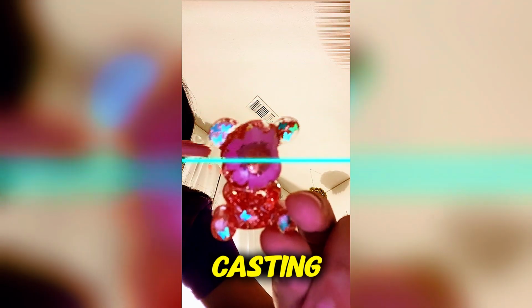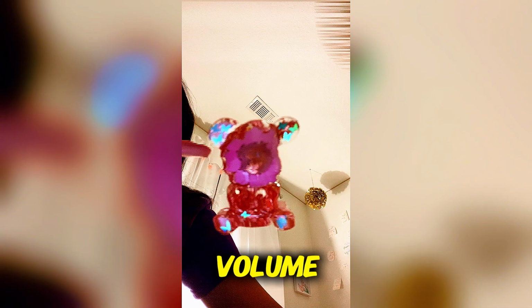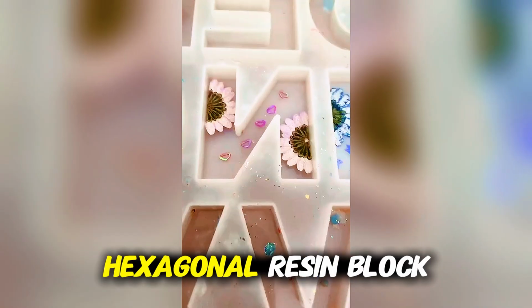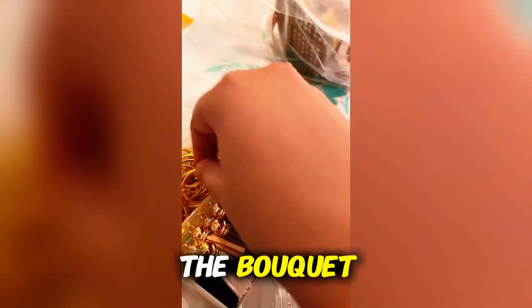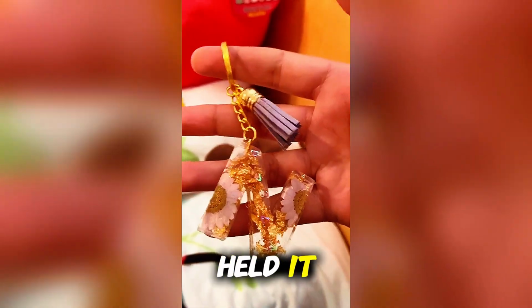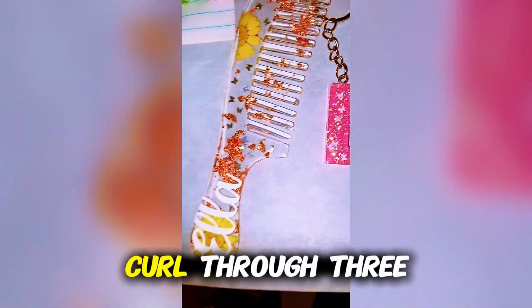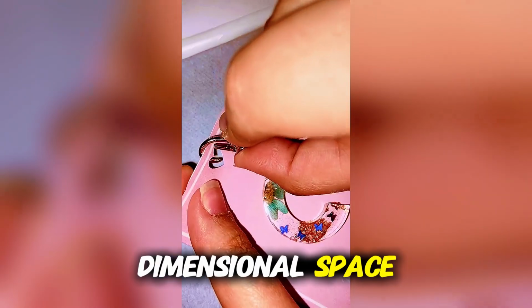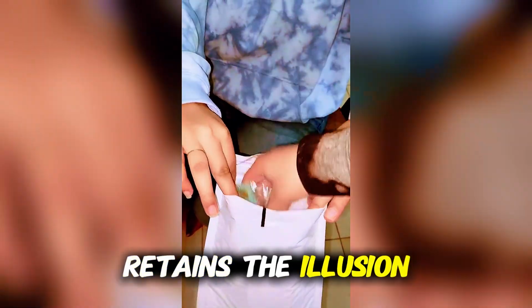But floral resin casting, when executed with professional mastery, preserves the structural volume. When a bride looks at a hexagonal resin block on her vanity, she sees the spatial geometry of the bouquet exactly as it existed when she held it. The roses maintain their full bloom. Yes. The eucalyptus leaves curl through three-dimensional space. The emotional resonance scales exponentially when the object retains the illusion of life.